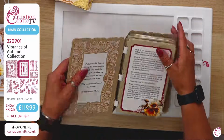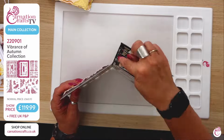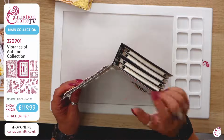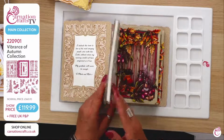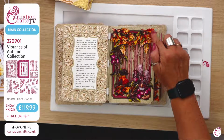Now, I don't know how easily you'll see this, but I do want to try and show you. Just down the side here, you'll see that Janine has got 3 sets of hinges. You can just see it. So she's used it all to make those thicker pieces, and she's written the most beautiful story. But what I wanted to show you more than that are these pieces.